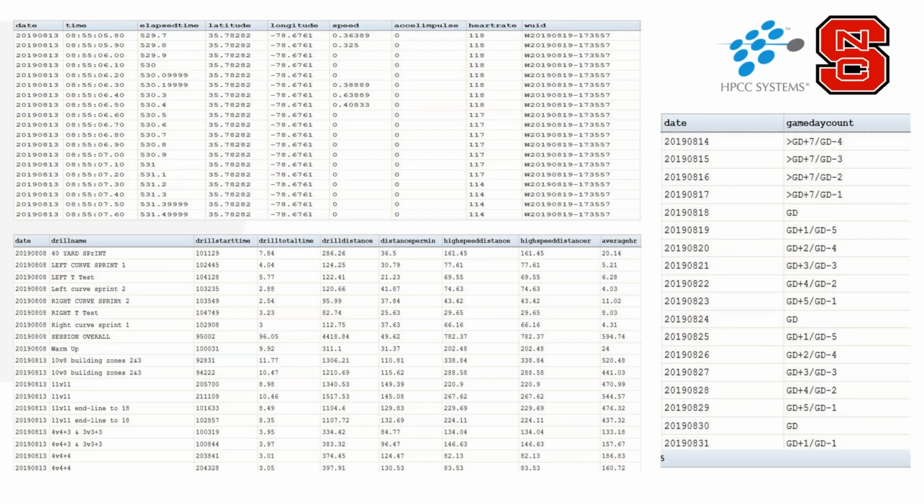And then from here, we can start to have our different data files and figure out how we want to process this. So if we have on top our raw GPS data, and on the bottom our summary GPS data, we can use that summary GPS data to start layering the information we have there onto the raw stuff.